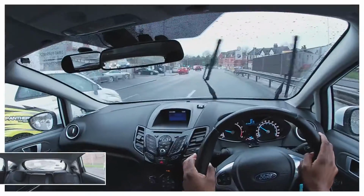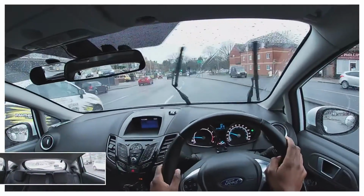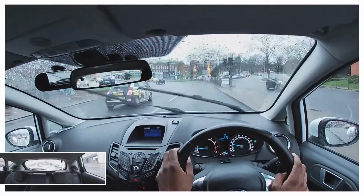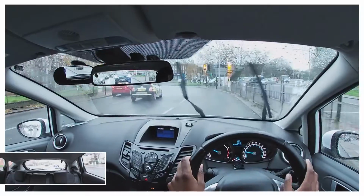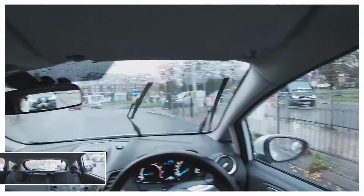So as I approach it, I'm already in gear 4. I don't want to do this roundabout in gear 4. Check my mirrors and signal. I'm going to gear down, second gear. I'm keeping an eye on that light, because if it changes like it is now, I'm going to stop, because it's controlled by lights.